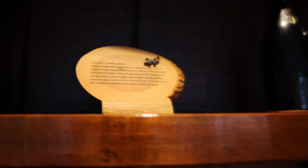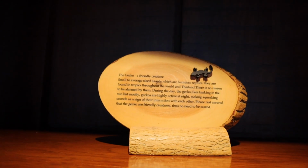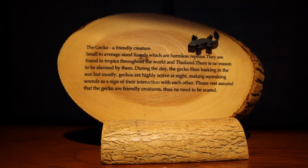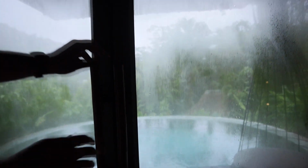But I read this one, I thought it was pretty interesting. They're pretty much telling you not to freak out if you see a gecko in your room. So I'm just saying, if a gecko is going to be in the room, it better pay for like a third of this place. Just saying. And last but definitely not least, the pool.